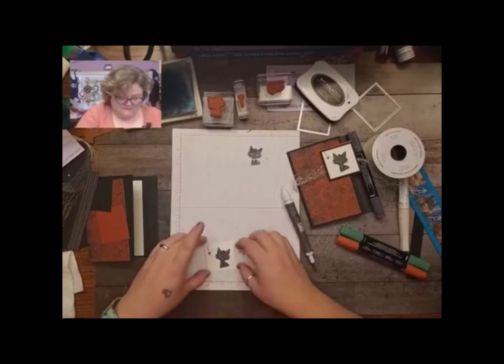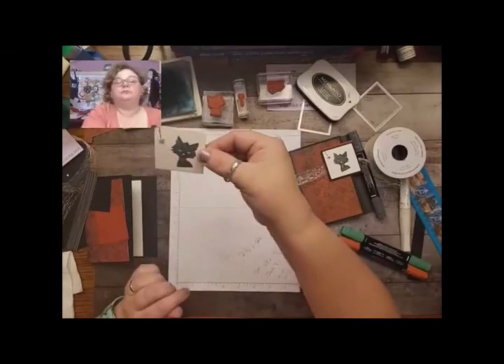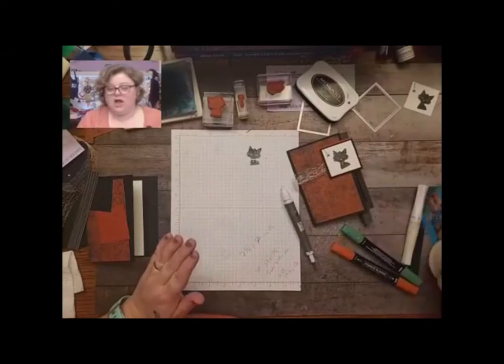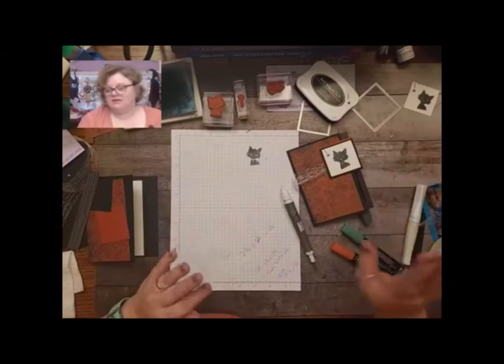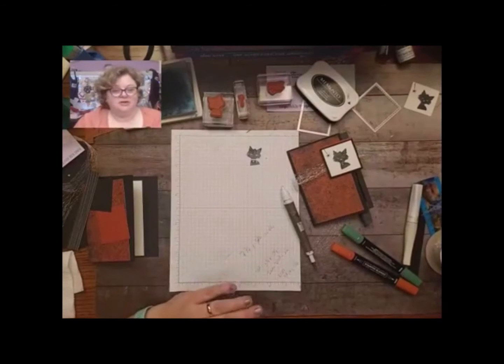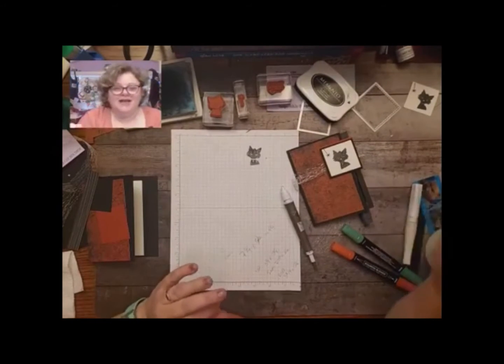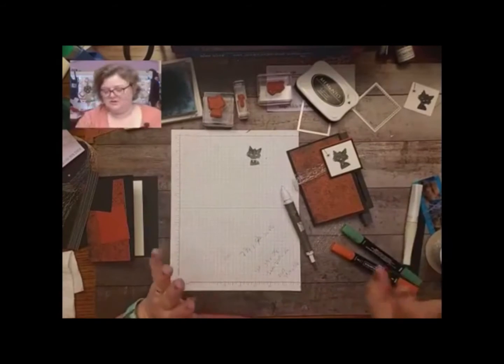But it does take a few minutes to dry. So you want to make sure you set it aside somewhere where you're not going to accidentally touch it. Because I can't tell you how many times I'll be making a project with it and then I forget, and I touch it and smear it. So you don't want to do that.